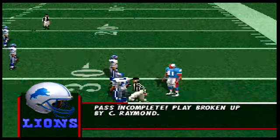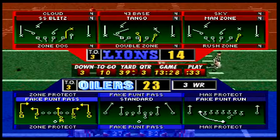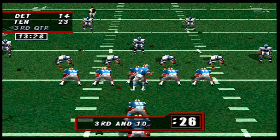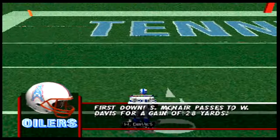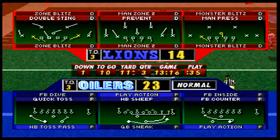Incomplete. It'll be 3rd and 10 at the 39. Down, quick, quick, come on, quick, down, quick, down, quick. Davis makes the catch for a gain of 28.